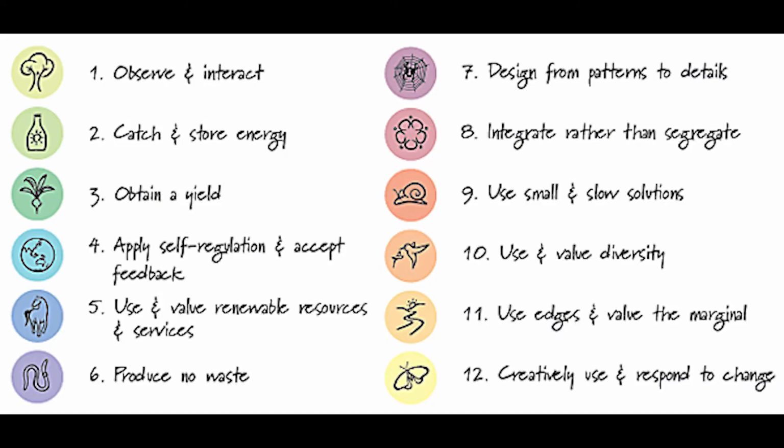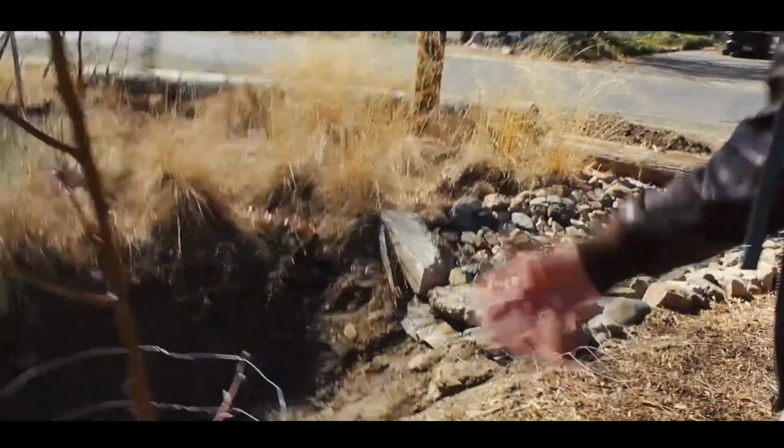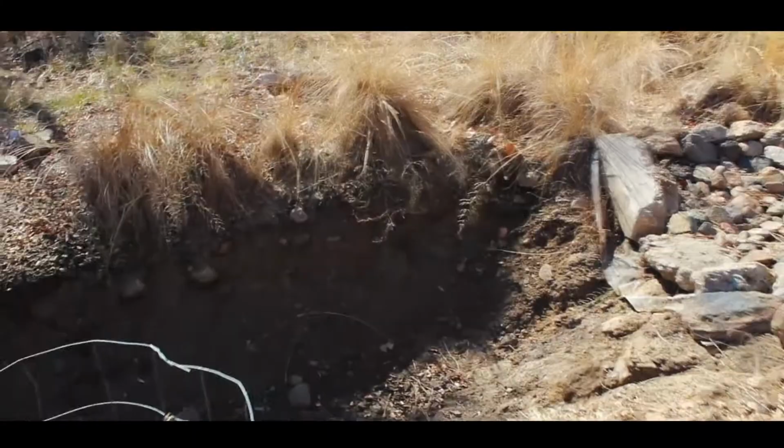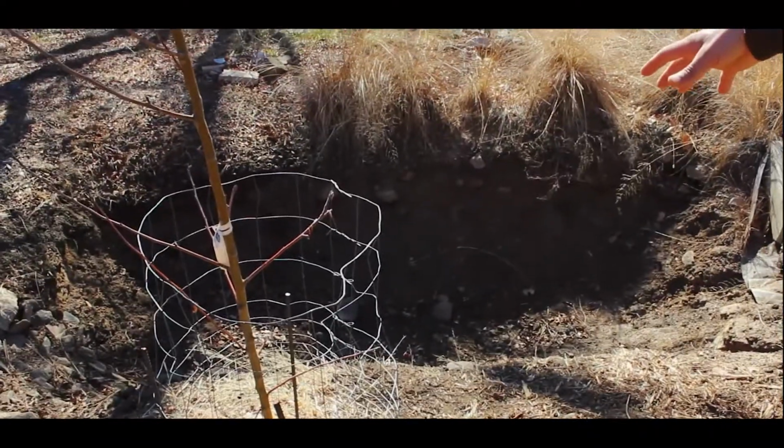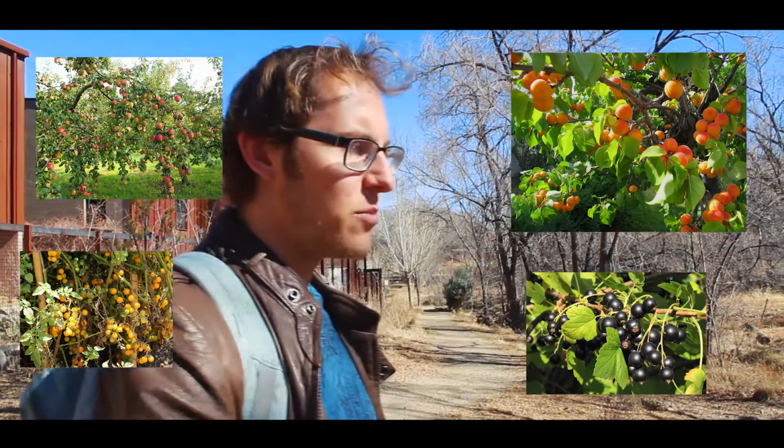We work with permaculture principles to capture some of the runoff and capture that non-point pollution in a basin, and we slow it, sink it, spread it, and that excess water we then use for more water-intensive plants, such as gala apple trees, apricot trees. We also have golden and black currants on campus, and there's a variety of plants that also provide medicinal uses as well.